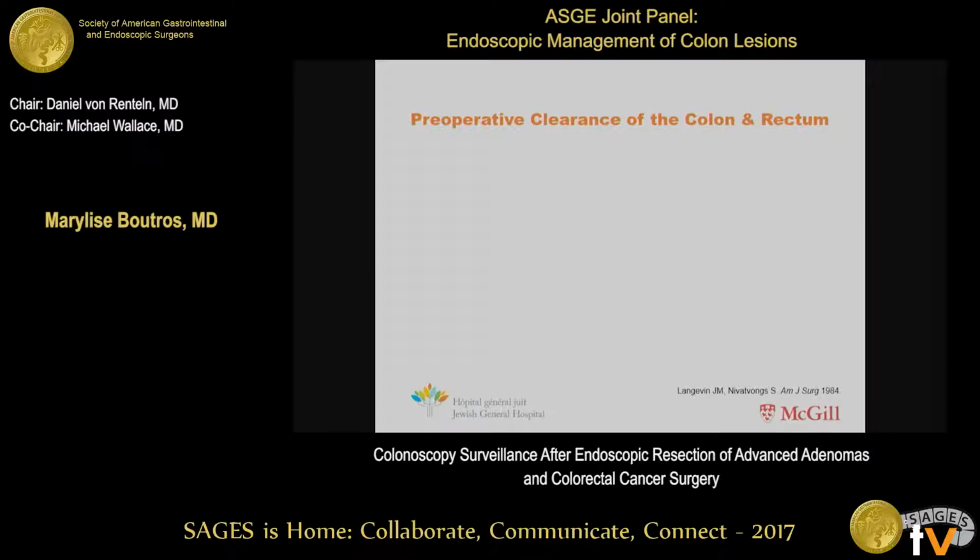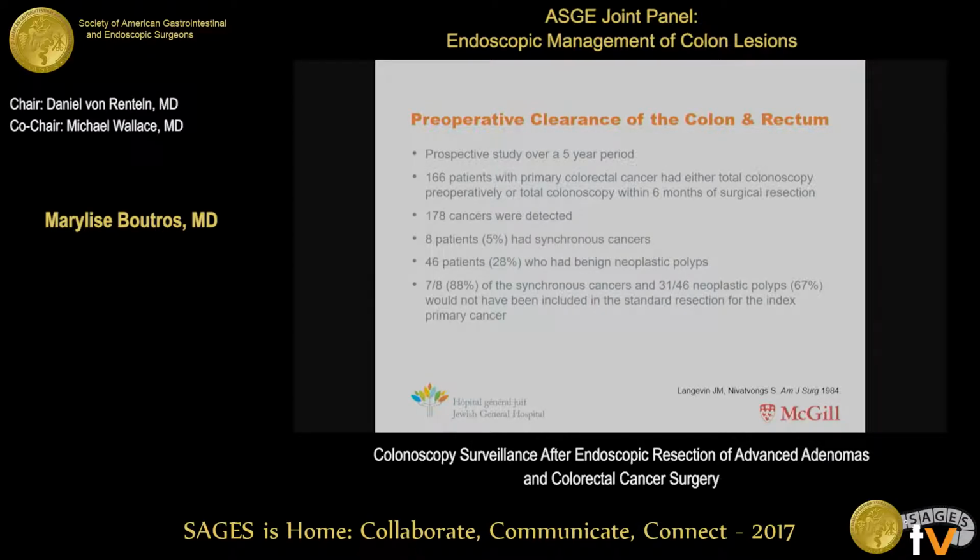So again, before we talk about surveillance, we really have to talk about preoperative clearance of the colon and rectum. An older study, but I think it stresses the risk of synchronous lesions. 166 patients with colorectal cancer. 8 patients had synchronous cancers, that's about 5%, and just under 30% had benign polyps at the time of their cancer. Interestingly, most of the synchronous cancers and 2/3 of the polyps would not have been in the resection specimen had they not been identified preoperatively.